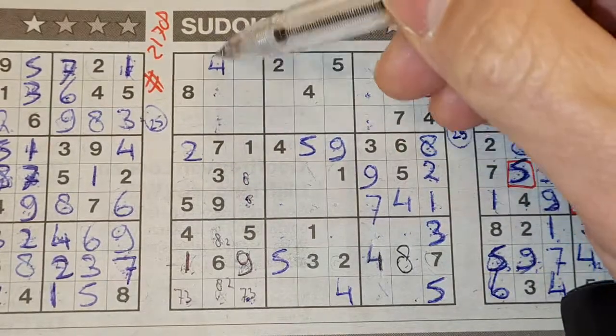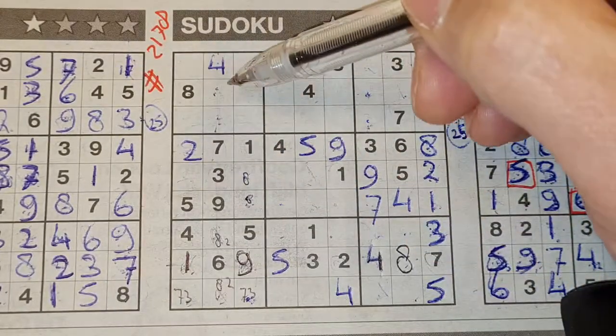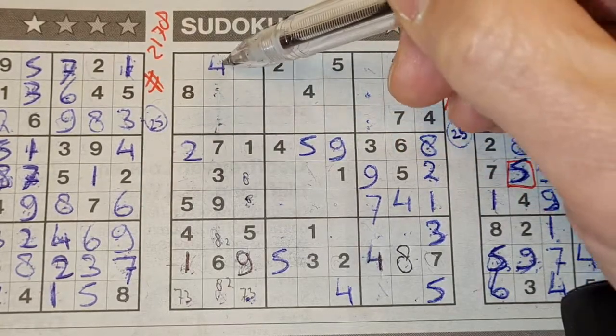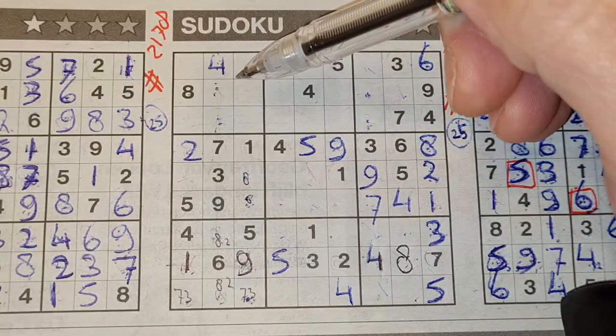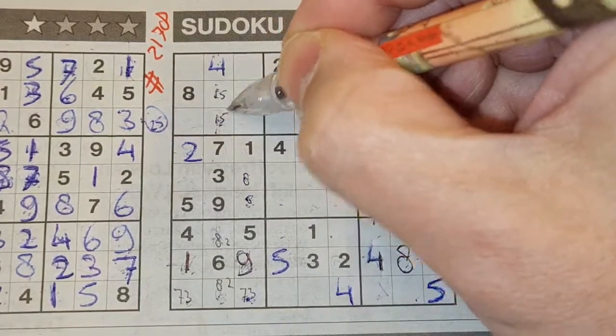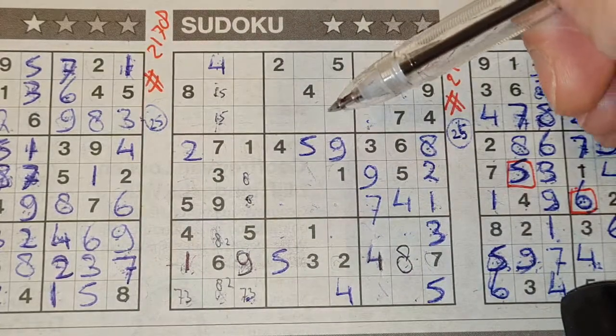2 boxes left in this second column for the numbers 1 and 4, I believe. No, 4 we have. 1 and 5. Let me mark those two boxes. Alright.